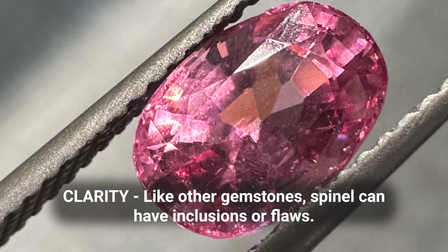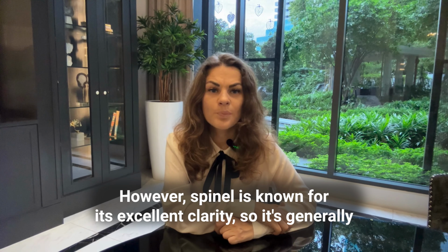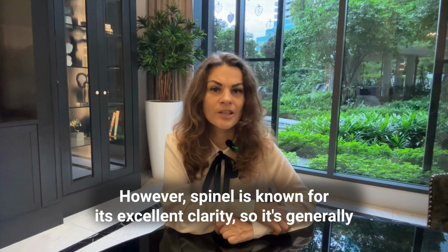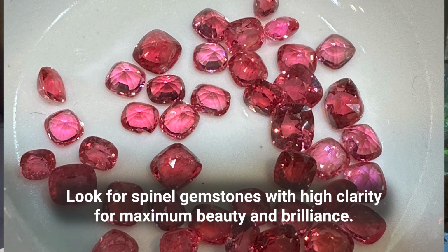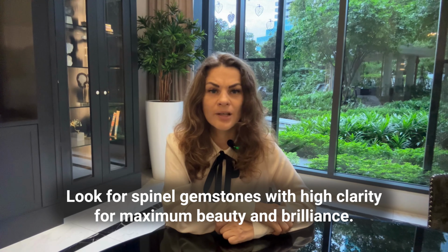Clarity: like other gemstones, spinel can have inclusions or flaws. However, spinel is known for its excellent clarity, so it's generally easier to find stones with minimal imperfections. Look for spinel gemstones with high clarity for maximum beauty and brilliance.